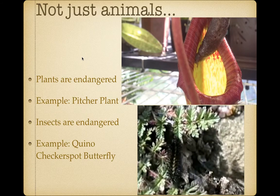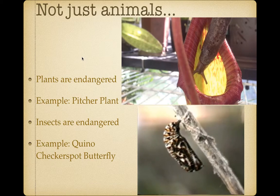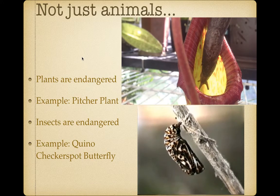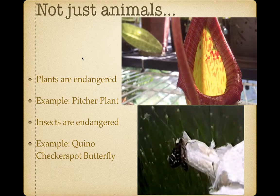But both of these organisms are endangered right now. Their numbers are dropping worldwide because scientists believe climate change, in some cases deforestation in some of these areas that we talked about in our last unit. Yep, here goes a slug. Kind of looks like, yeah, he's gone.